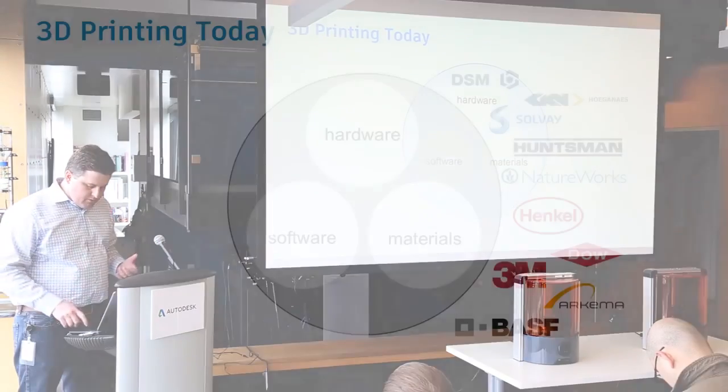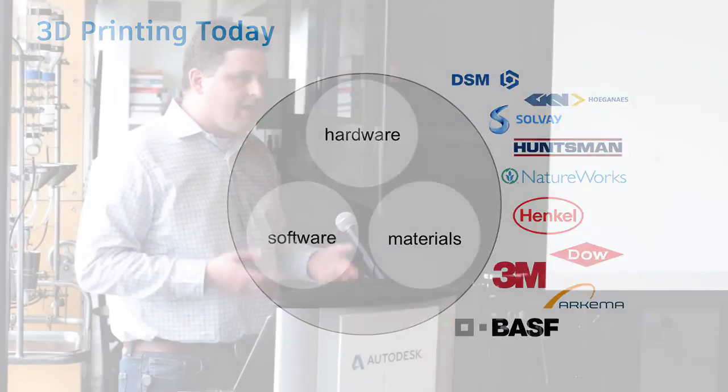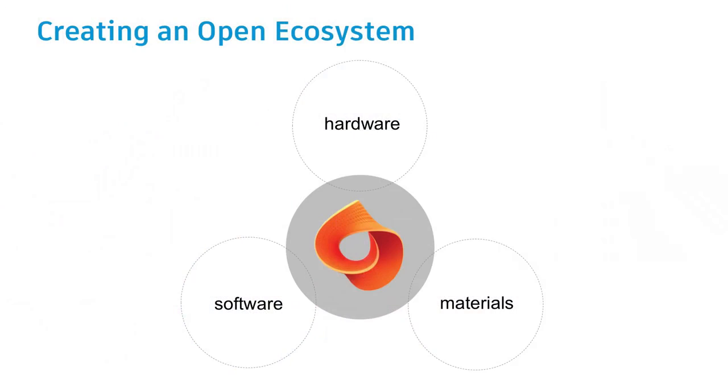So what Autodesk has said is, take for example the materials market. There's hundreds of years of experience in materials out there, yet none of these companies have the opportunity or the ability to get into this market in its current state. So what Autodesk did is we stepped back and said, what do we need to do to solve this? And the core component we felt was a software platform that allowed everybody to talk with everybody.